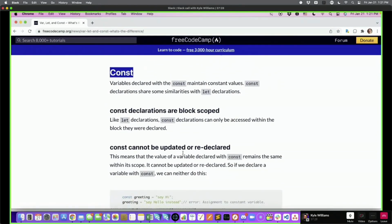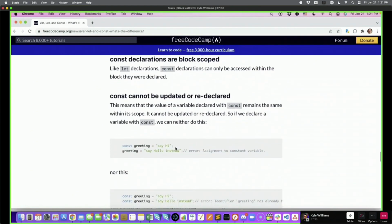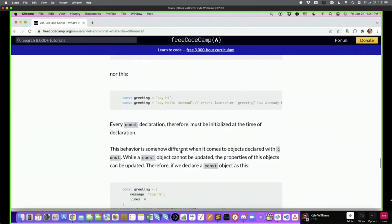And then const, once you declare it, you cannot redeclare it. So it's constant. So once you set it, you can't change it, or it'll produce an error.